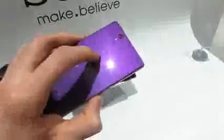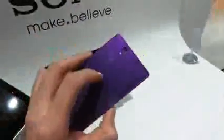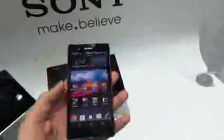Now, the phone's available in a range of colours. We've got the purple one here. It's available in black and white as well.